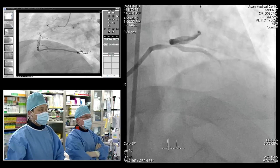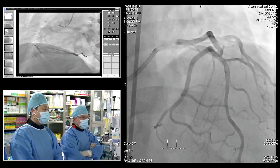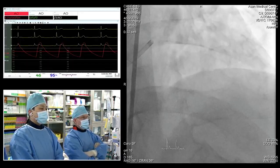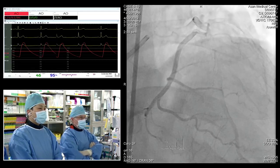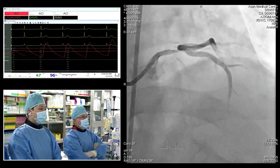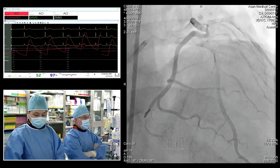Okay, the LAD looks fine. So it's a real discrete lesion of the left main. The circumflex is a big vessel, so we need to take it seriously. And the disease seems to be confined to the left main, at least angiographically.